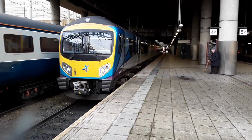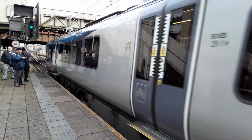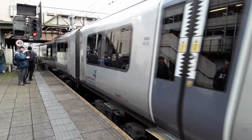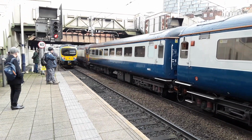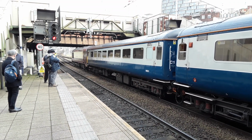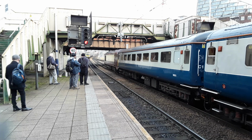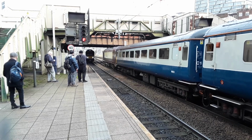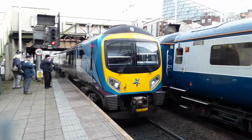So this is being worked by 185112. And gives it the beans as she powers up the hill. Okay, the next train to arrive is the late running 1310 Transpennine Express service from Middlesbrough to Manchester Airport. Bringing this in is going to be 185137.